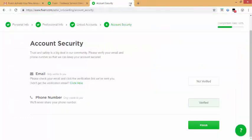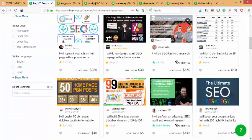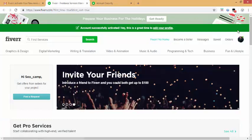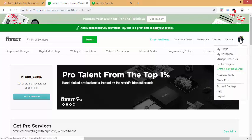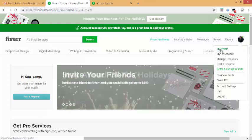So it's done. Now, as I said earlier, the next step we'll be moving on to: we've registered now, we set up the profile. The next thing is to create our first gig. Now, let's go to gig creation. To create a gig, this is your Fiverr page. So you click on the picture here, then you go to my profile.